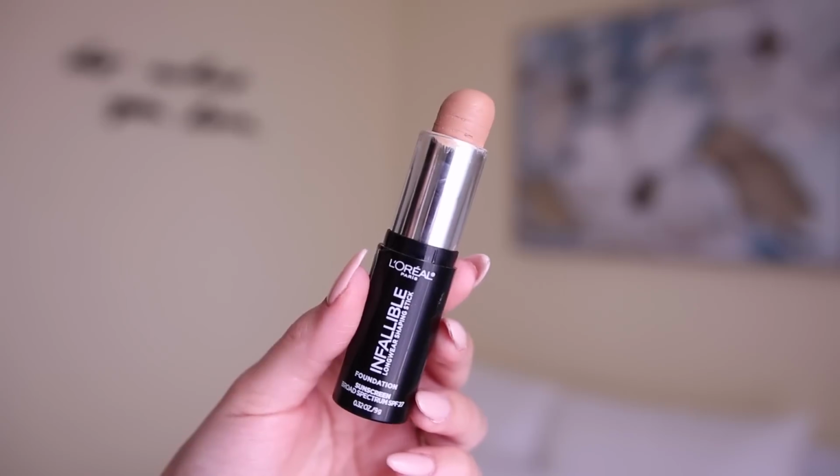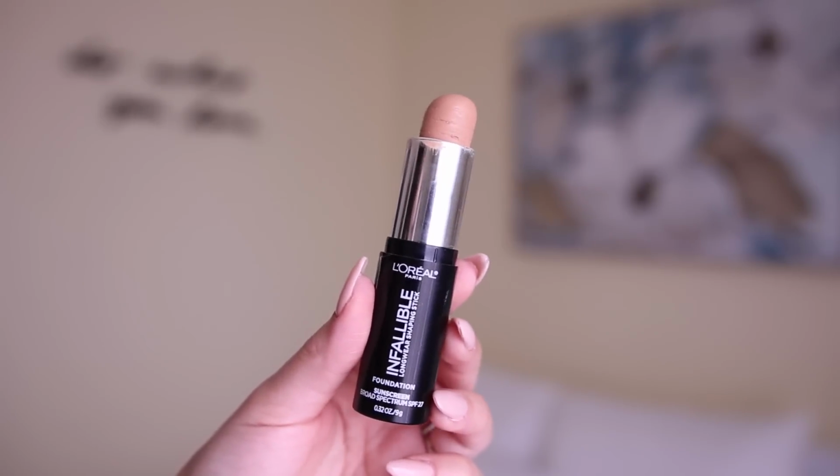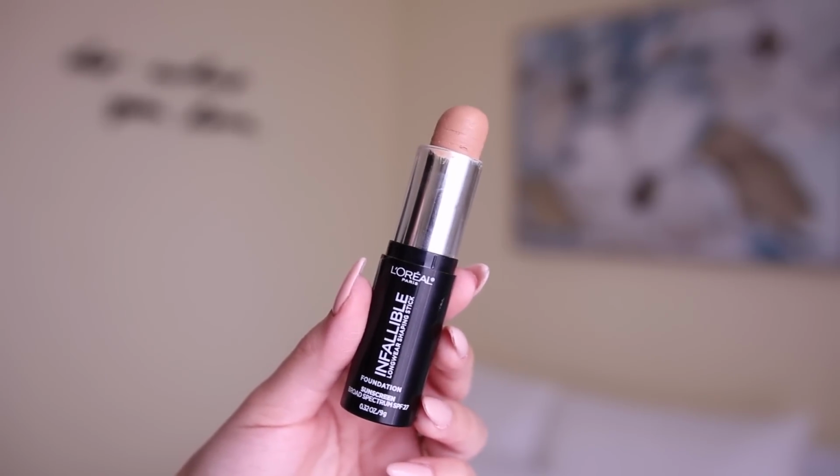I also have here the L'Oreal Infallible Stick Foundation. So I have two shades, the shade 408 Tan and 410 Cocoa. These are not my shades at the moment, but Cocoa is definitely a contour shade for me. Tan is my tan shade. I have to actually get a shade for me right now.